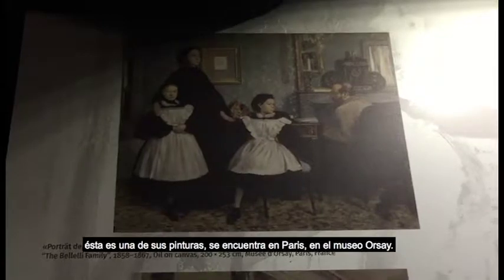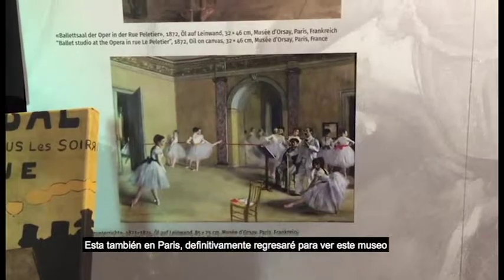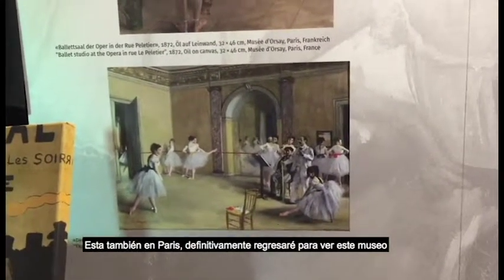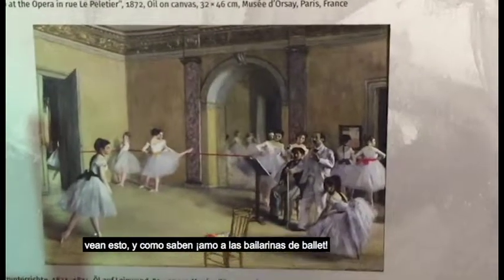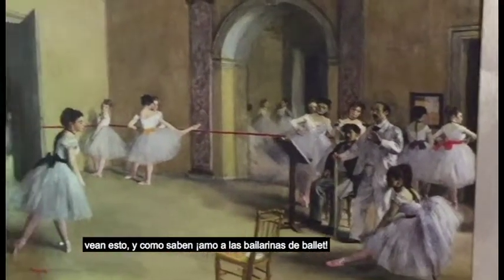This is one of the paintings. This is in Paris, in the Musée de Marseille. This is in Paris as well. Oh my god, I need to go back to Paris to this museum. Look at this beautiful painting. It's amazing. And this one, look at this gorgeous painting. It's in Paris as well. I will definitely go soon to Paris again, especially to see all this connection. Look at this. And you know, I love ballerinas. This is amazing.